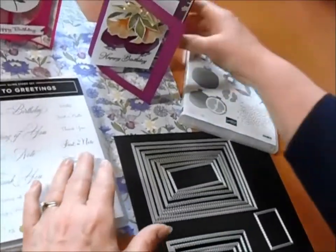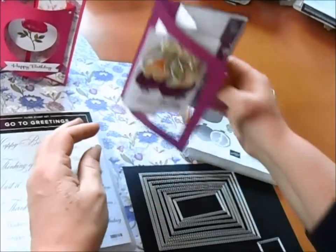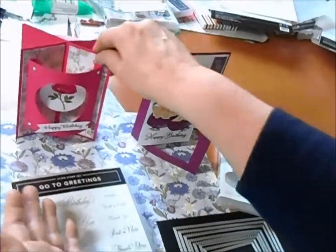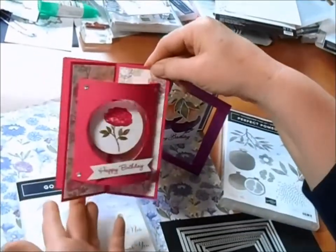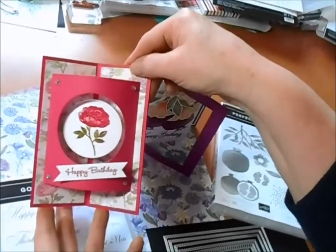So what fantastic cards here, layering and opening up and just being able to be this beautiful little display piece for you when you send them. I can't wait for you to make these cards.